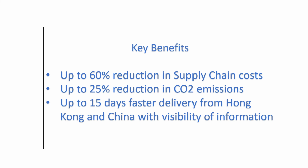The UK distribution centre costs are reduced due to receiving up to 50% fewer vehicles, zero damage, automated paperwork and faster put away of stock within the warehouse. CO2 emissions: up to 25% reduction in CO2 emissions based on up to 50% reduction in transport and handling and improved utilisation of container space.